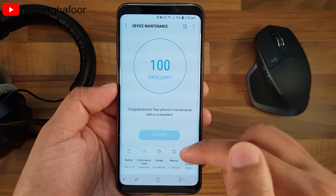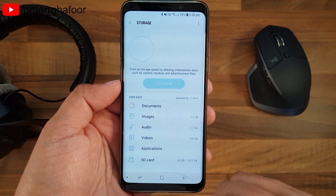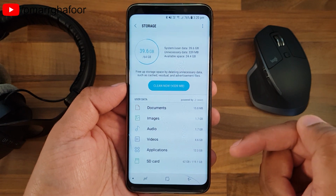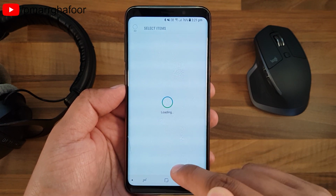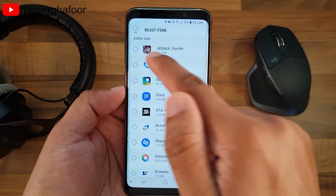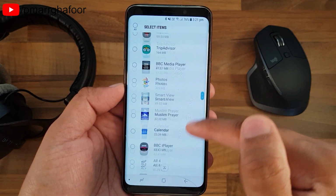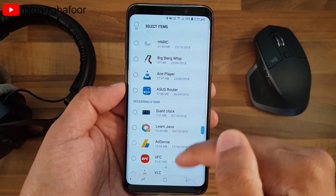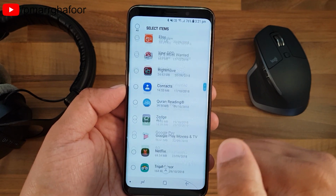Now still within the device menu, you can go into storage to uninstall certain applications that you don't use anymore. So if you're wondering, which one did I use last, which ones don't I use anymore, you can go into applications there, and then it will categorize certain applications. So rarely used are these ones. You can have a look at these. Occasionally used are these ones here. So you can have a look at these, pick and choose as and when.